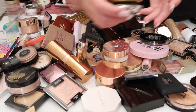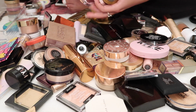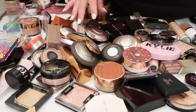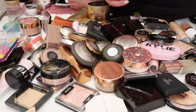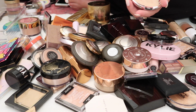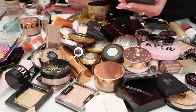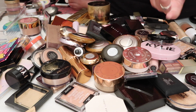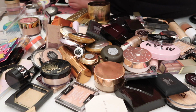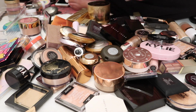I have a ton of Becca highlighters, so I'm just going to gather all of those really quick. So here are a bunch of my Becca highlighters. I know they're kind of all mixed up in here, but this one is the shade Royal Glow. This one was a limited edition one. Definitely keeping that. I'm gonna keep all of these Becca highlighters. This one is in the shade Opal. That one and Champagne Pop are probably my 2 favorites. This one is called Gold Lava. I just recently purchased this one from TJ Maxx, and it's stunning.